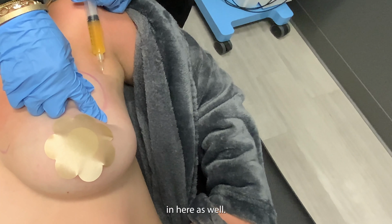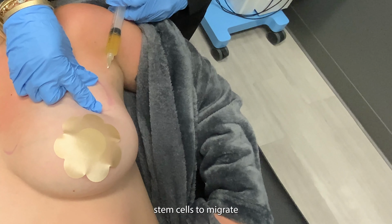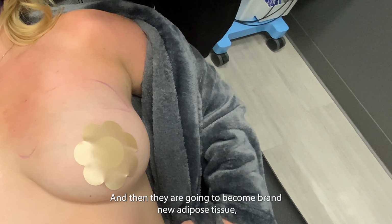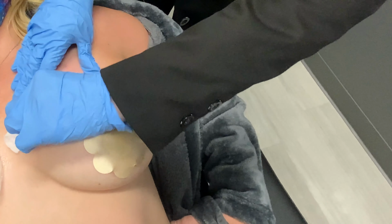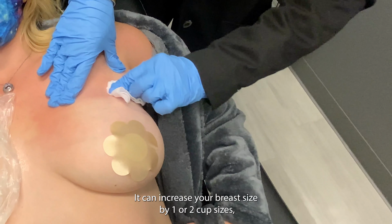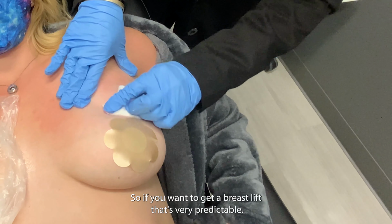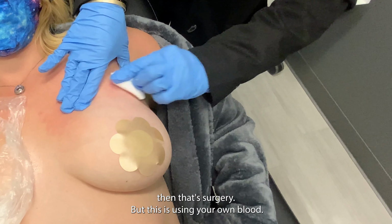We're going to use that here as well. And so what happens is, over time, the platelets are going to recruit her stem cells to migrate to where the platelets are, and then they are going to become brand new adipose tissue, which is what breast tissue is. But that takes anywhere from 3 to 4 months, sometimes even up to 6 months. I always tell people, come back in a year, year and a half, let's do that again. It can increase your breast size by 1 to 2 cup sizes, but that's not really predictable. So if you want a breast lift that's very predictable, then that's surgery. But this is using your own blood.